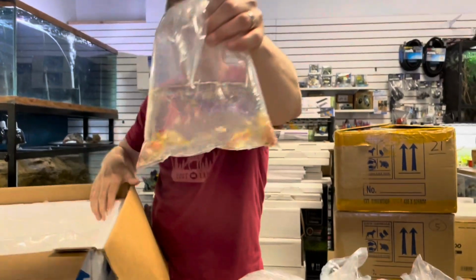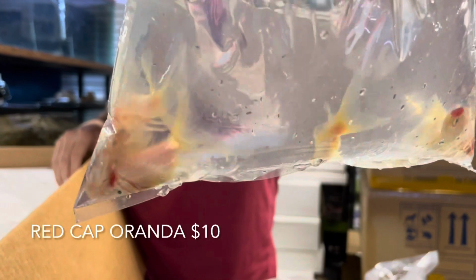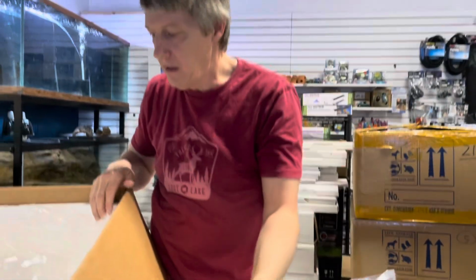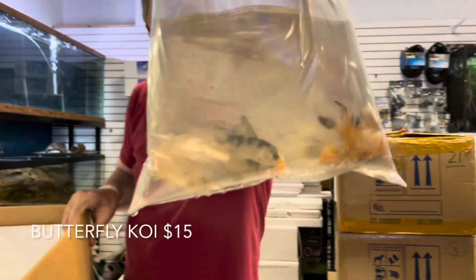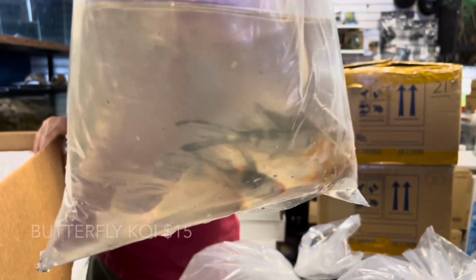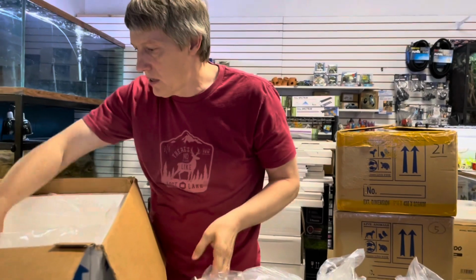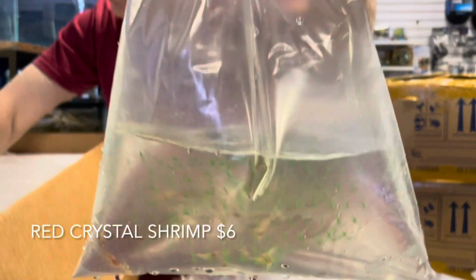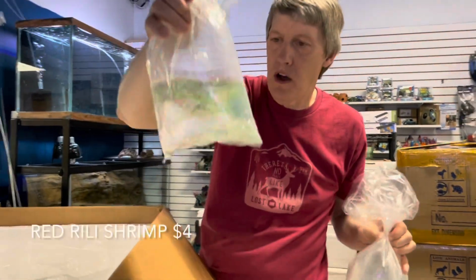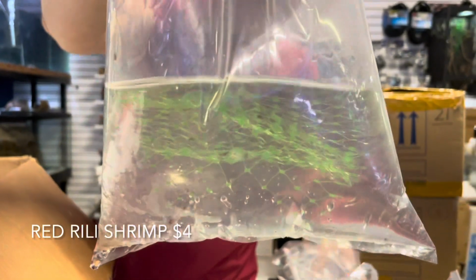Red cap orandas. Pretty nice looking little fella. Domestic red caps. Here are some koi. These are the butterfly koi. Restock on those guys for pond season. And some shrimp. These are red crystals. Restock there always. And the last bag in this box is red Rilly shrimp, which is a restock.